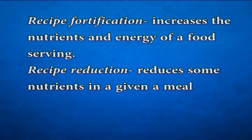Recipe fortification increases the nutrients and energy of a food serving. Recipe reduction reduces some nutrients in a given meal. For example, diabetics or persons with Wilson's disease require less copper and sugar intake. So, reducing the foods with more copper or carbohydrate according to the situation is known as recipe reduction.